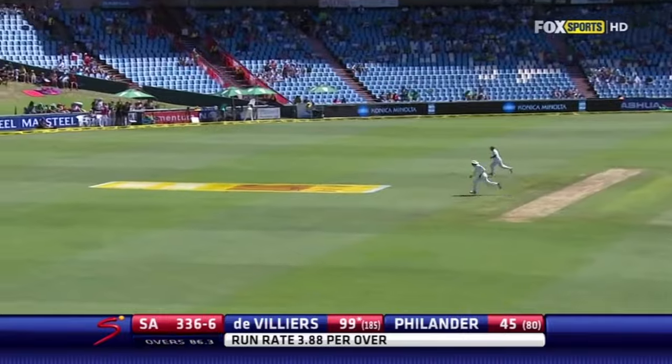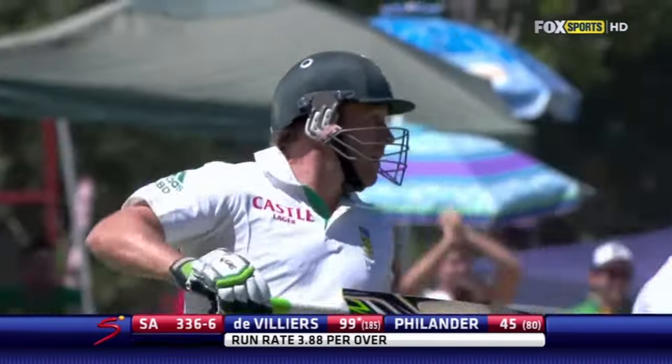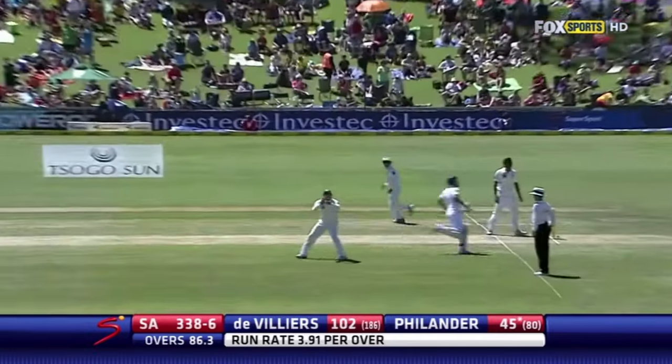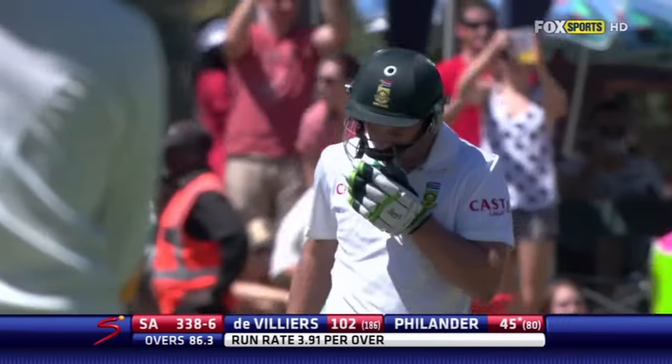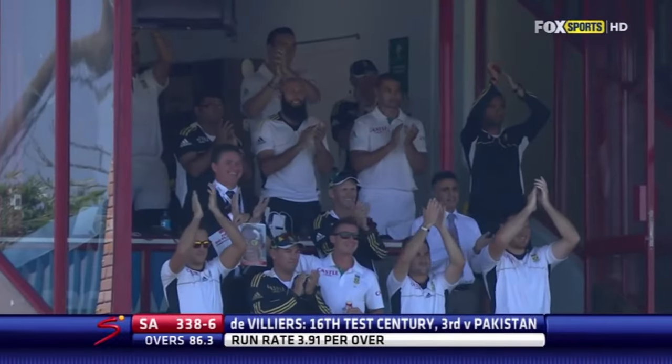There it is. 100 for AB de Villiers. Just caresses it through the covers. They'll come back for three. And that is richly deserved at his home ground. A magnificent 100. His 16th one for South Africa.